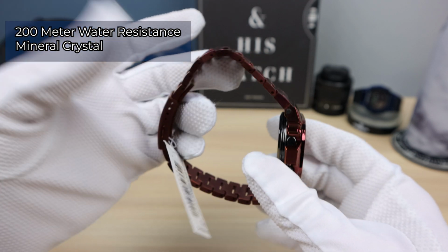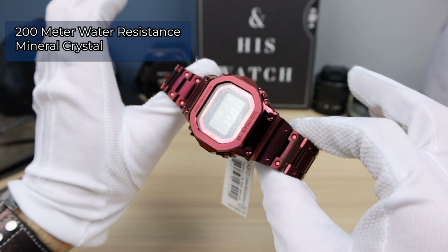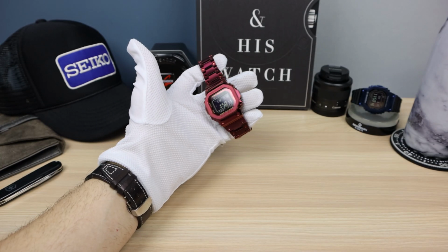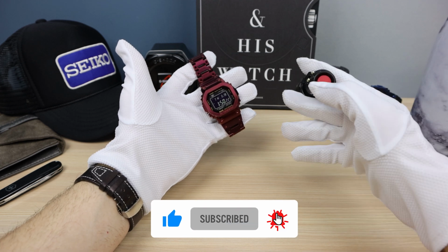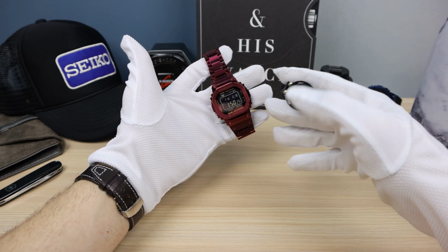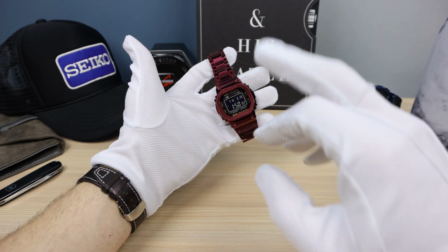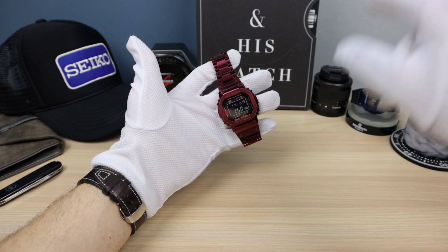This is ionic plating by Casio, done amazingly. Beautiful. This watch is a stunner. And it's not too loud. Look at that. From far, it doesn't scream, look at me, like some bright red. There's other red G-Shocks. They're the resin ones. They're more bright like this. And those are a bit loud. This one is a little bit stealthy, especially with the negative display. I'm a fan of it, as you can see on my personal G-Shock right there.